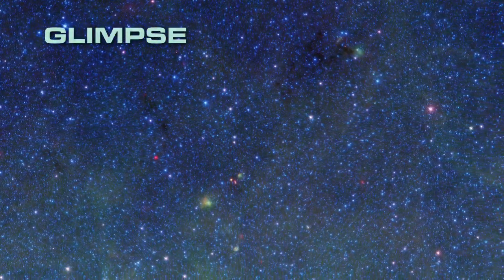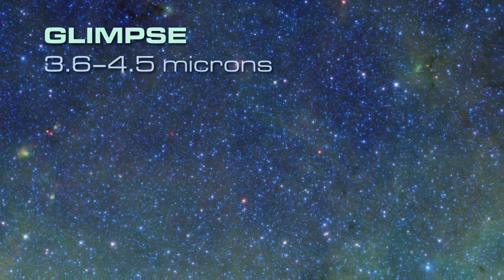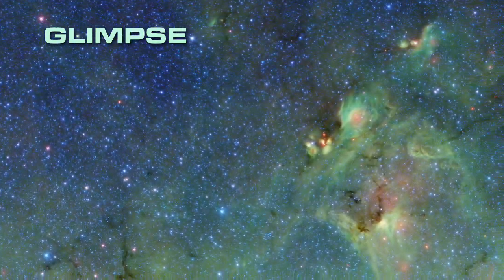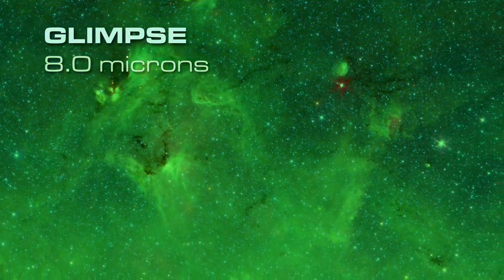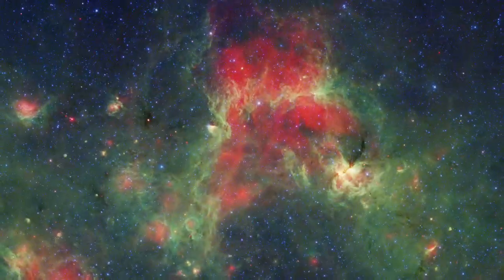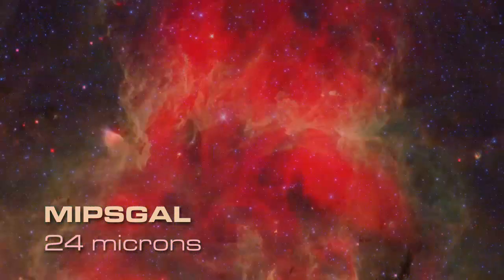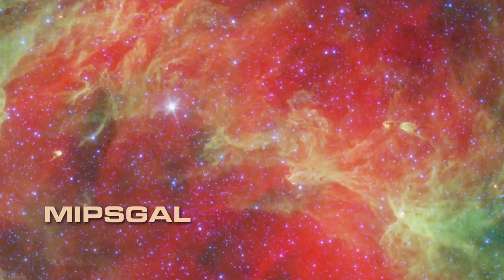The GLIMPSE part of the survey includes the shorter infrared wavelengths. At 3.6 and 4.5 microns, we see blue stars that, in visible light, are completely hidden by dust. Carbon-based dust molecules show up at 8 microns, represented as green. MIPSGAL contributes the 24-micron component, rendered as red. This is the warm thermal glow from dust clouds heated by nearby stars. Together, these observations give us a pretty complete view of stellar evolution, beginning to end, across our galaxy.